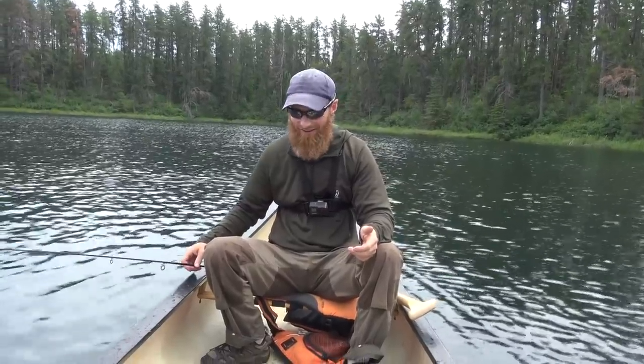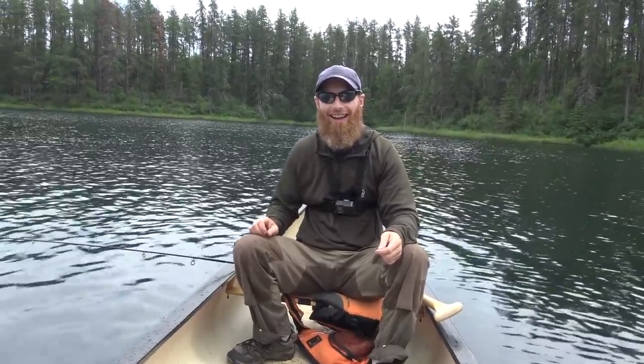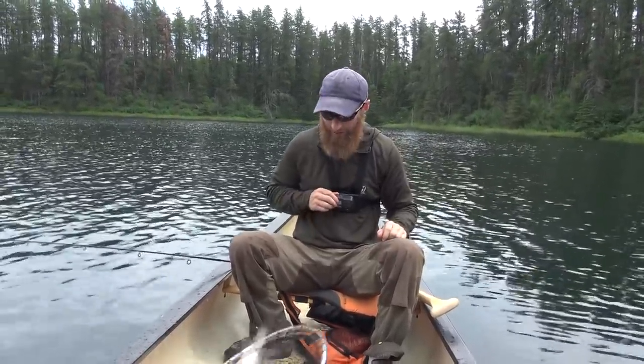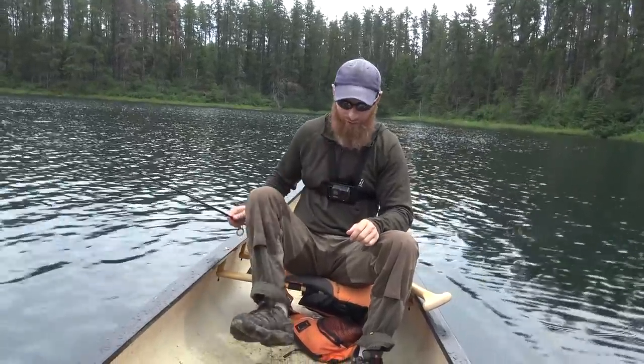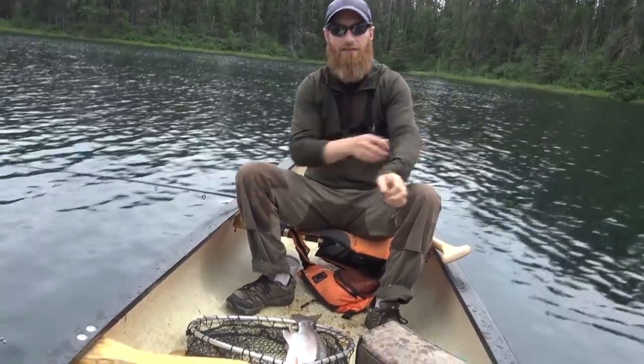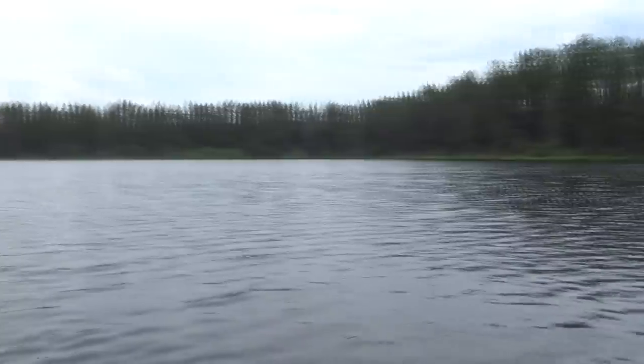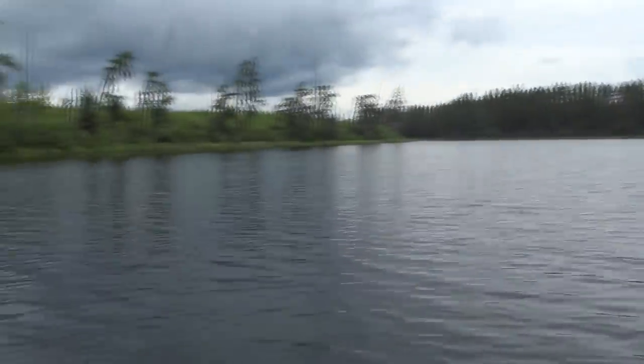Yeah. We're going to have to build a smoker tonight. We will. Or just put them in the cooler and run home. That's freaking amazing. Now he knows he's hooked. Yeah. This one slept all the way in. Big fish. Jeez, man. For the size of this lake. Oh, yeah. There. What you see is what you get. This is like a bathtub.